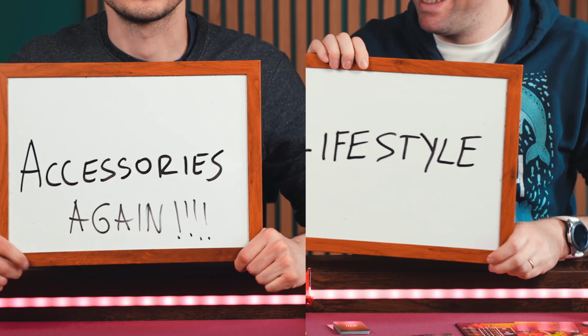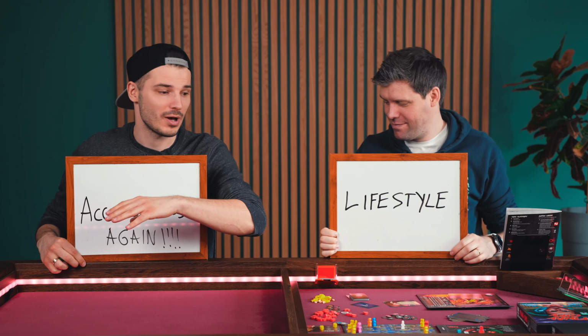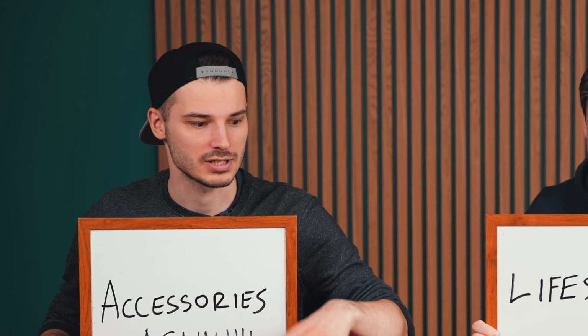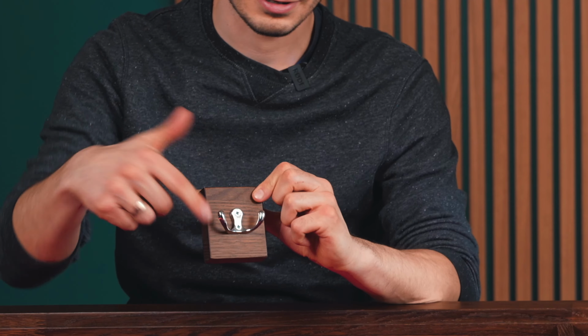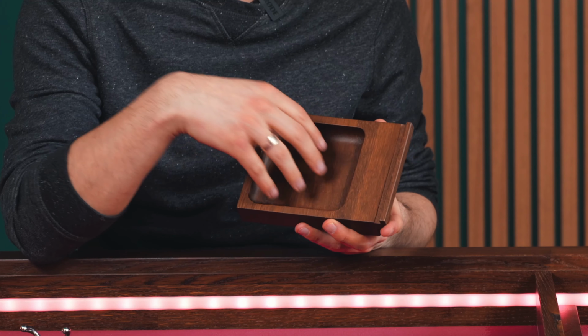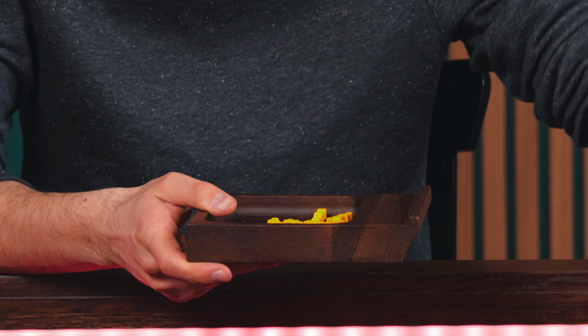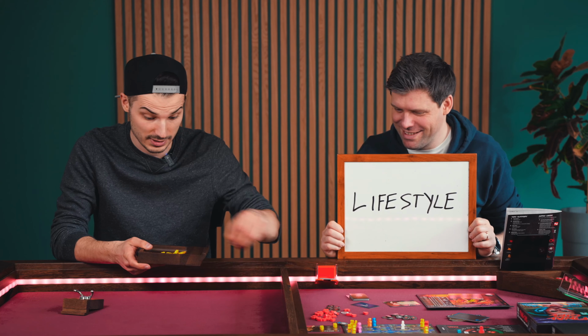3, 2, 1. Accessories again! Again? Again! You talked about the inserts and the accessories that come inside the table. There's a bunch of accessories that come outside the table. This thing where you can put your bag on top of it. That's cool, right? There's these trays where you can place all the tokens and stuff like this, so it wouldn't look as messy as it always does at your place.